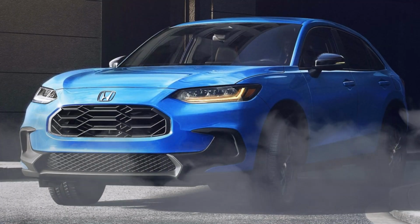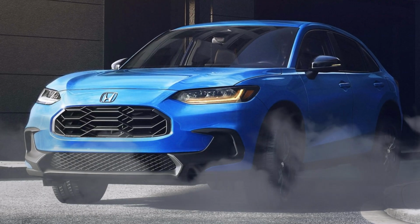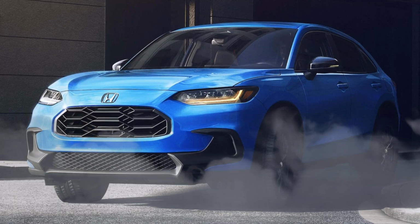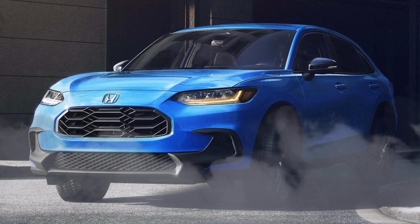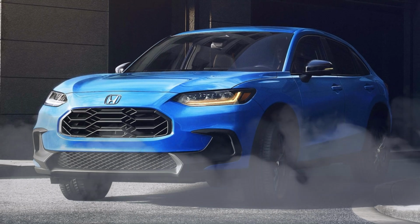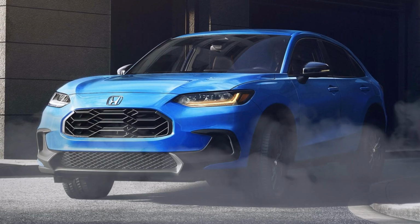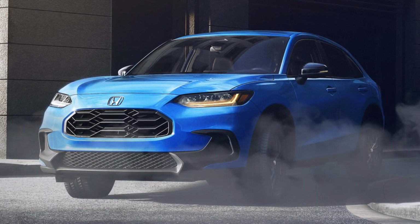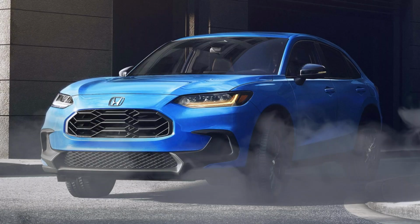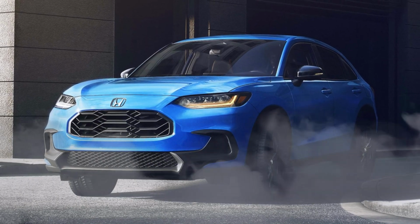Connectivity has also advanced considerably. Wireless Android Auto and Apple CarPlay are now standard across the board, eliminating cables and ideally complementing today's smartphone-loving drivers' wireless means. Along with this update is a new standard wireless phone charger, a more and more vital feature as phones get more powerful and less dependent on a physical attachment.